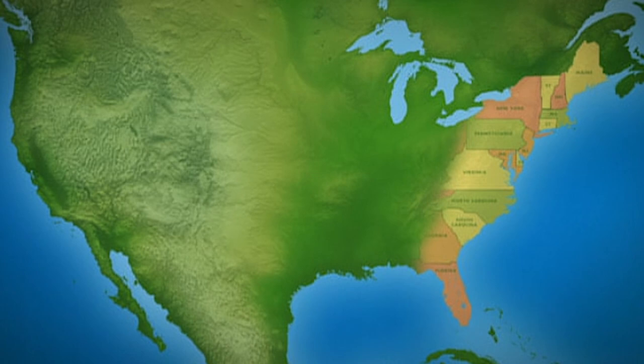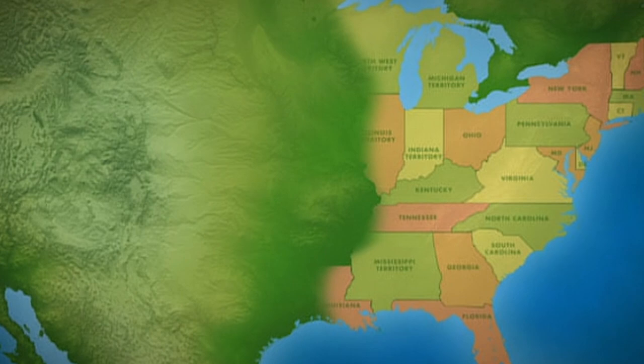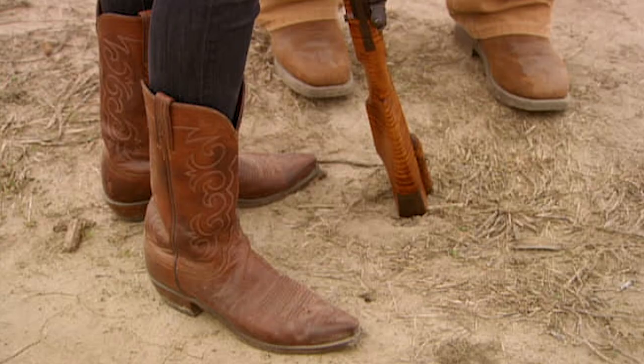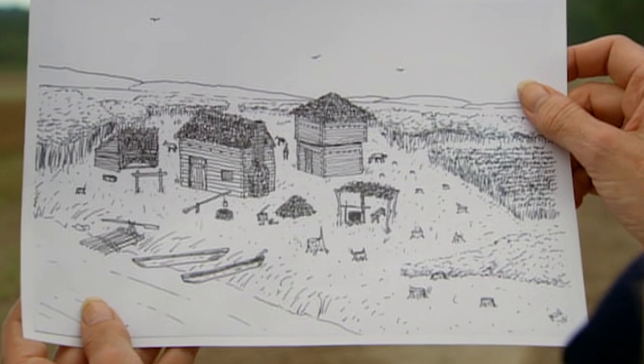As they pushed west, the settlers colonized land previously occupied by Native American tribes. This created the frontier, which became a line of conflict between settled America and Indian territory. Isaac Best's land was right on this line. So this was all Indian land and they wanted it back. Right. These Indians would come down this region and began to attack these settlements, including Isaac Best. This is one that I drew up, kind of showing what the farm looked like when Isaac Best was probably living here.